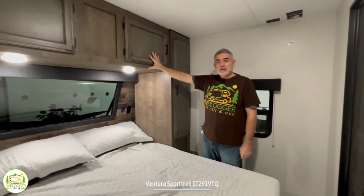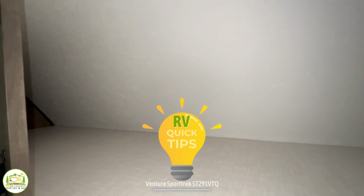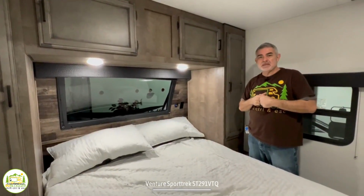The cabinet space up above the bed is very, very big. It's totally wide open behind both of these doors. So you'll want to be sure to use bins, especially clear bins, to store items up in here so they don't slide all around while you're driving up and down the road.